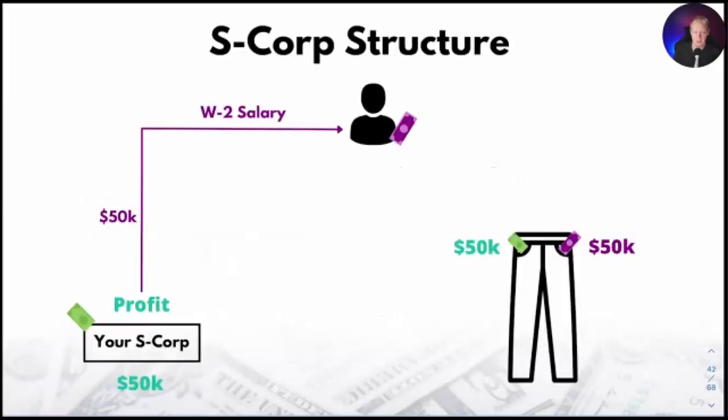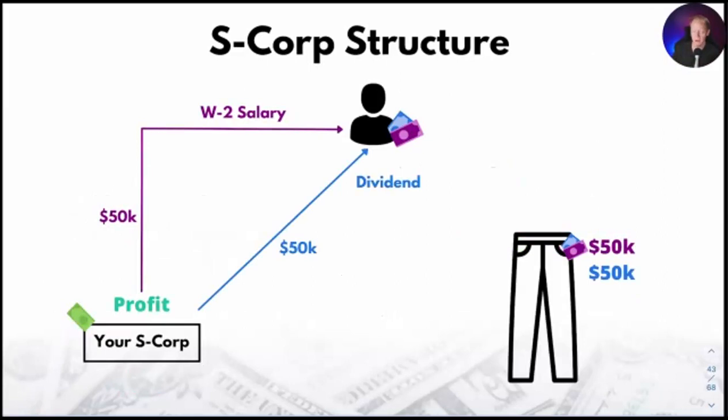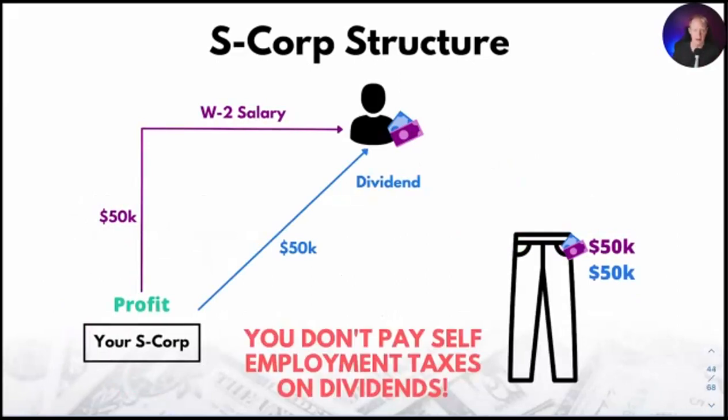I've got my S Corp set up. I'm paying myself W-2 salary, but now the rest of that $50,000 passes through to me as a dividend. It's like I'm getting paid almost through stock. And when I get paid as an owner of the business, not just as an employee, I don't have to pay self-employment taxes on those dividends. So that 15.3% that I still have to pay through my W-2 salary, I don't have to pay any of that on the rest of the money that passes through to me.